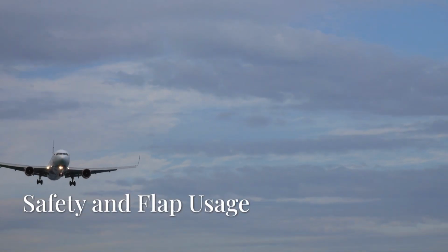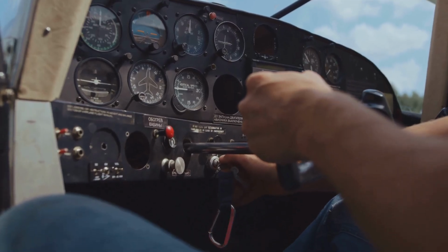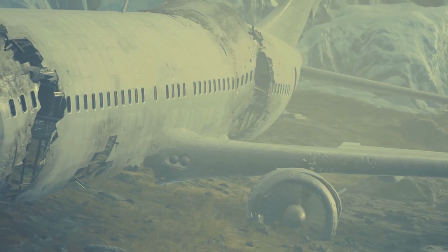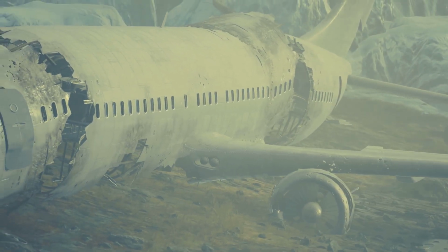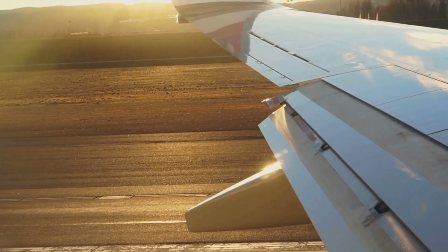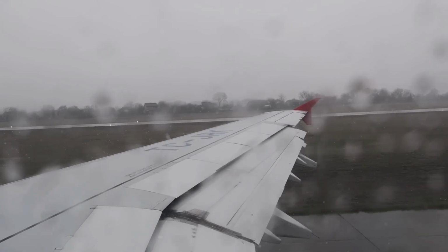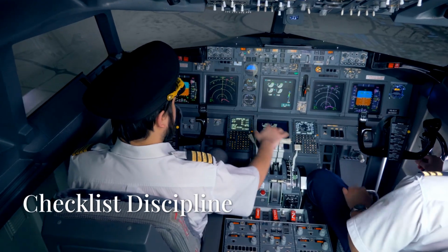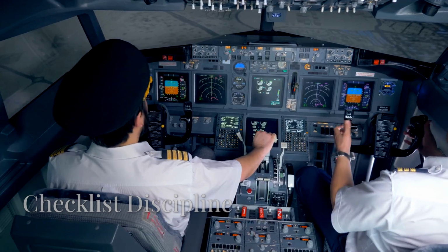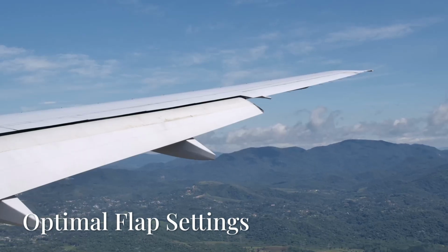It's also about safety. Pilots must set the flap position as part of pre-takeoff checks. But history has shown that forgetting flaps can be deadly. The Delta 727 crash in Dallas and a NASA-documented 737-800 stall both stemmed from flaps being left retracted. These events led to stricter checklist discipline, with challenge and response verification now standard in cockpits.